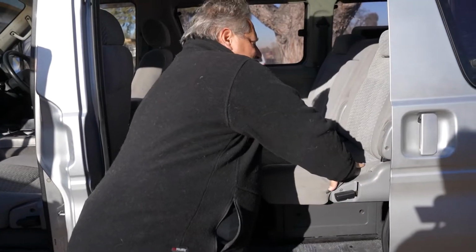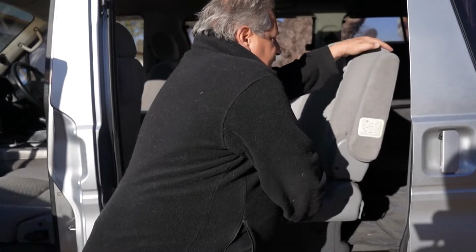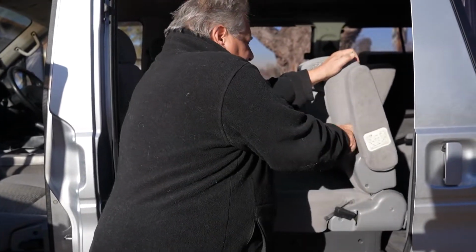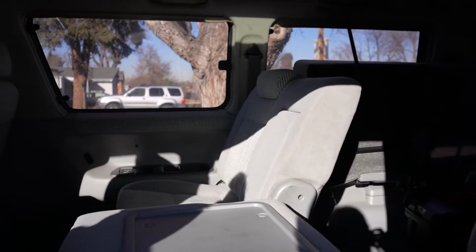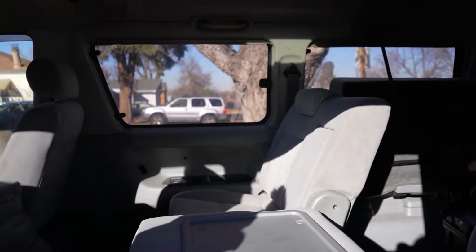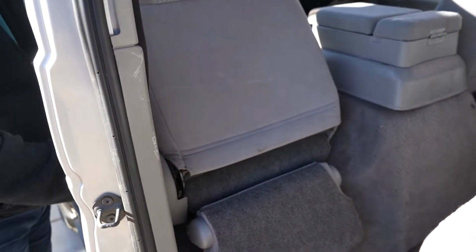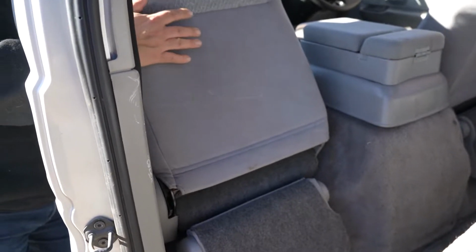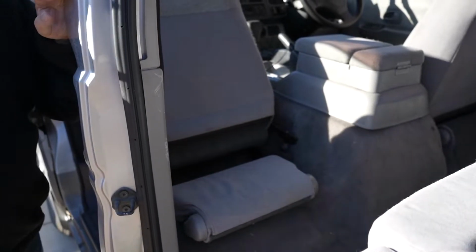You can go all the way forward and back, and then you can convert the seats into a table. This one also converts into a table if I jump over. So both of them are tables, and then the backs can become seats, and the front also becomes a seat. It doesn't swivel, unfortunately, but the footrest rotates, and then you can have a nice and comfortable seat.